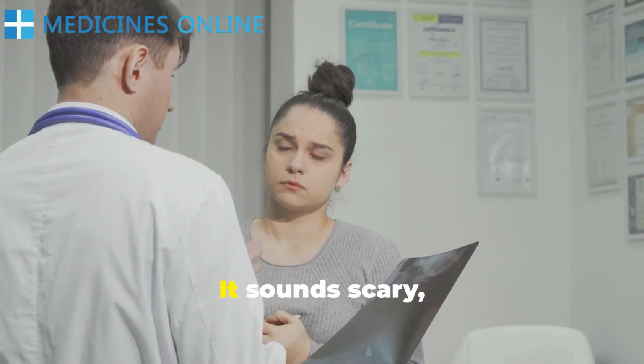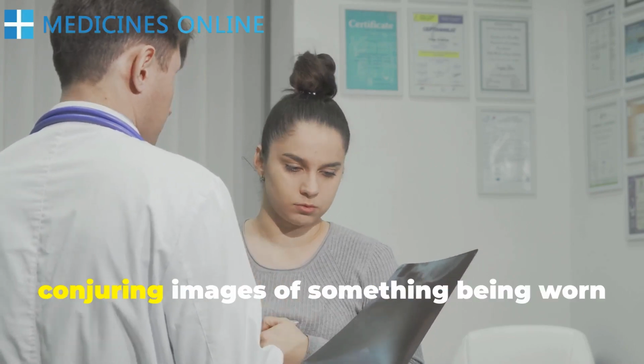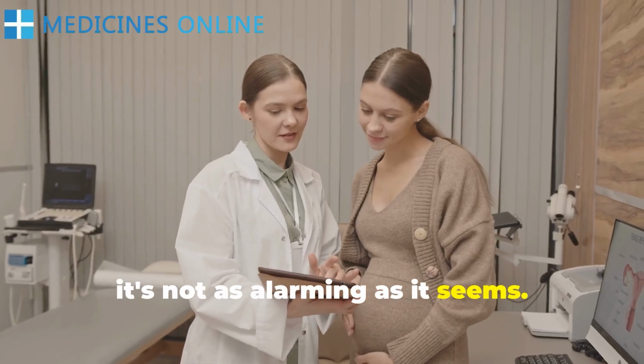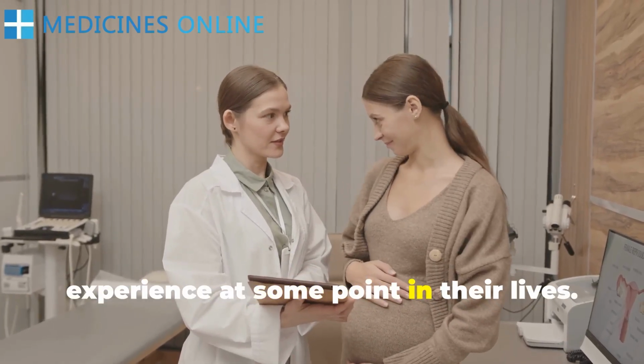Cervical erosion. It sounds scary, right? The term itself can be quite intimidating, conjuring images of something being worn away or damaged. But don't worry, it's not as alarming as it seems. In fact, it's a common condition that many women experience at some point in their lives.